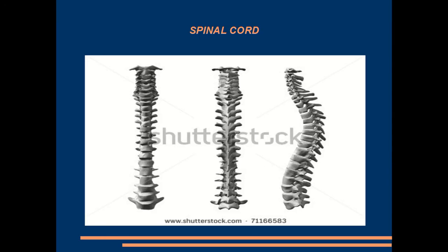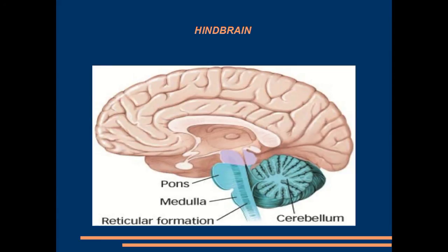Spinal cord. The spinal cord is a bundle of nerves that go to and from the brain. It's enclosed in and protected by the bony vertebral column. The main function of the spinal cord is transmission of neural inputs between the periphery and the brain. Humans have 31 left-right pairs of spinal nerves.